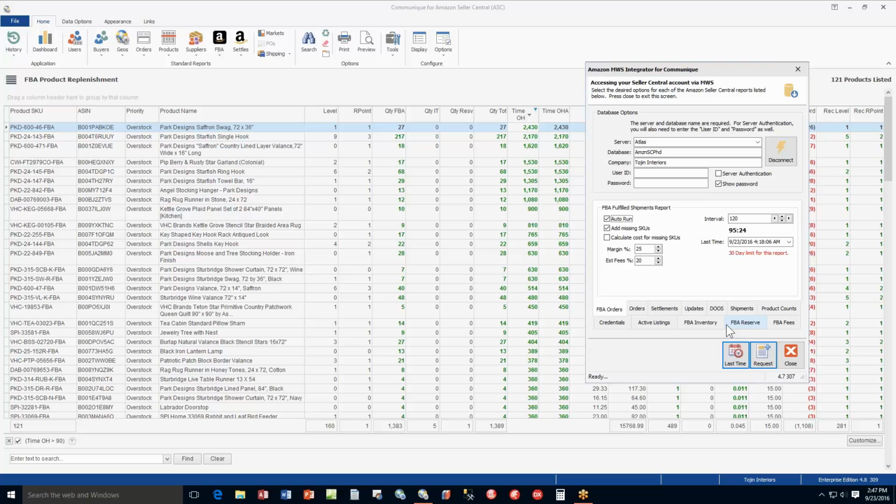The other thing is on FBA, even though Amazon will show you a sale, they don't actually make it available to you until it actually gets shipped. So those are just the little rules that Amazon has. We can't really do anything about that. That's what we have to work with.